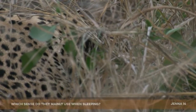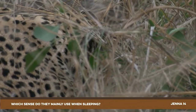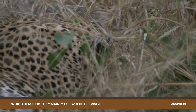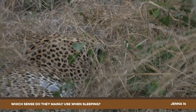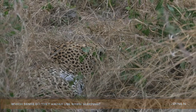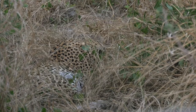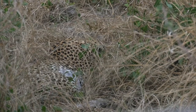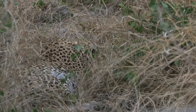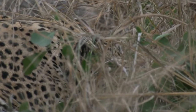Jenna, you're 14 years old and asking which senses they might use when they're sleeping like this. For the most part, it will be hearing, I guess. And when you look at her now, she looks like she's completely fast asleep. Really nice, solid, deep breaths. But if we have a closer look at those ears again, they really don't stop moving. And sometimes it's because of little insects that are bothering her in those ears.